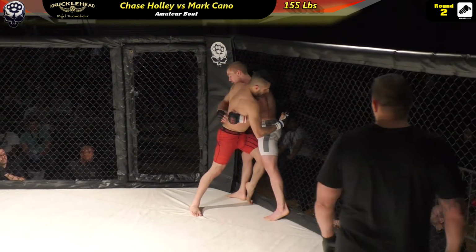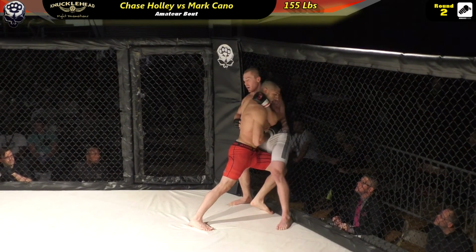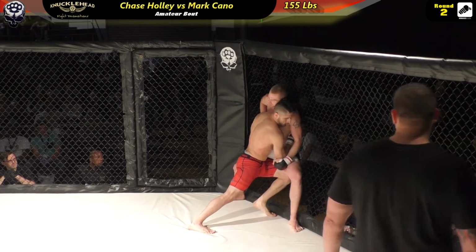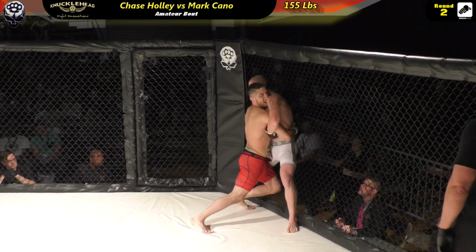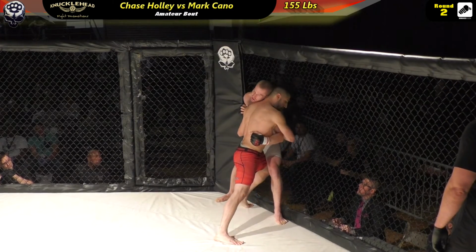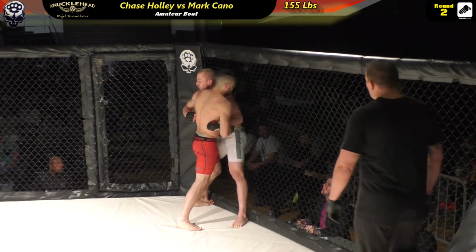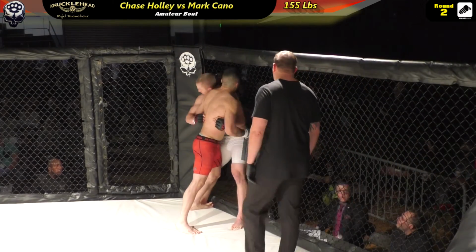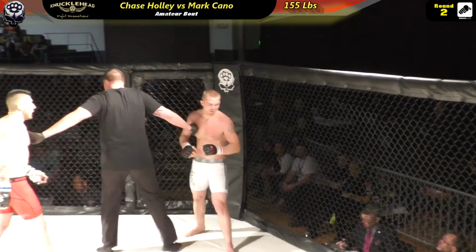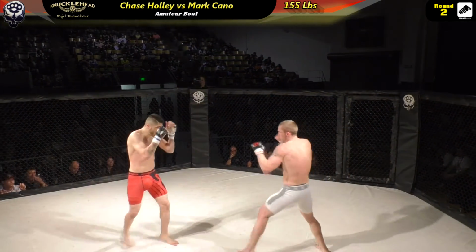Cano with good pressure up against the cage, but he's got to do something with this pressure. Like he was working down Chase trying to get those underhooks. Left underhook if he can get the ones. I think they're going to get stood up here pretty soon. And there we go. Sean Gregory stands him up. Breaks him up. They're already standing.